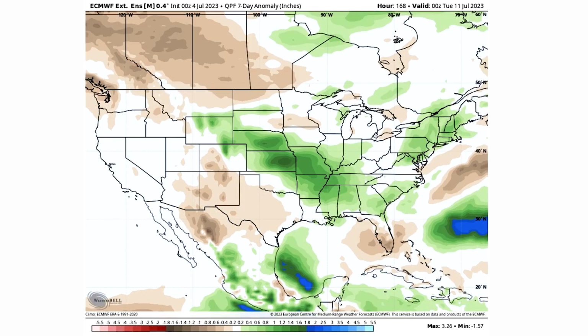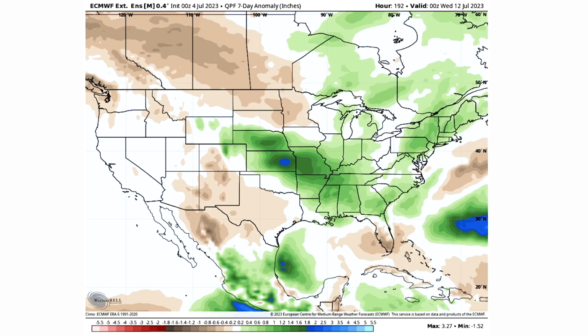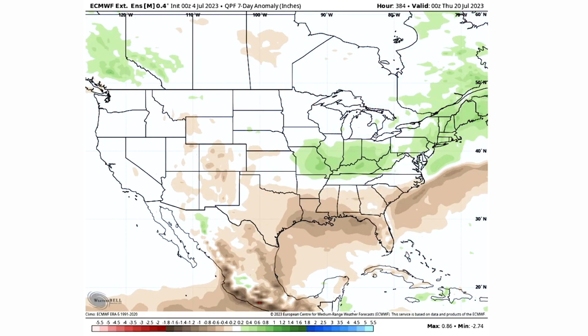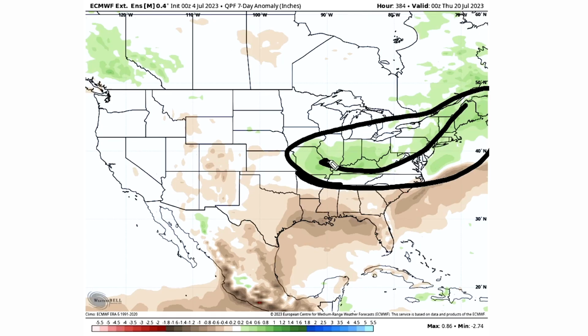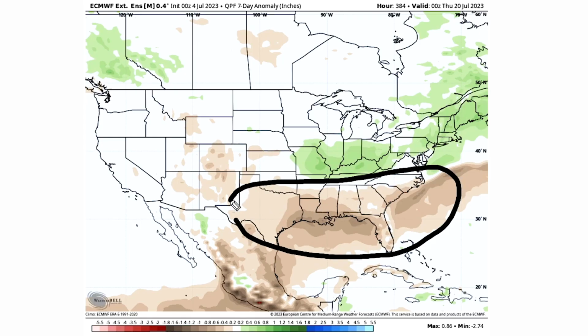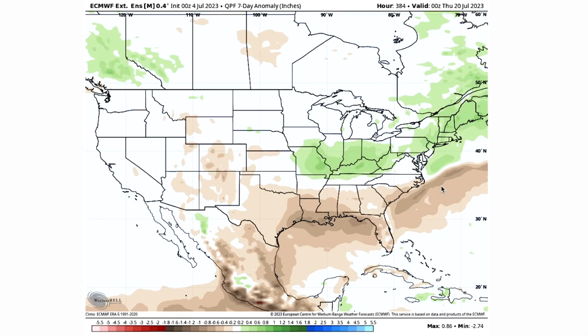And let's just take a more extended look at this. So here's the European extended model, the weekly model, and this is going to take us a lot further. So here is the 7-day from the 13th through the 20th. As you can see, looking at above average precipitation here for the Northeast, down through the Mid-Atlantic, and even back into the Ohio Valley. And then just to the south of here, actually along the Gulf, we have much more dry conditions. From Texas eastward through to the Carolinas and southward towards Florida, dealing with much drier conditions.